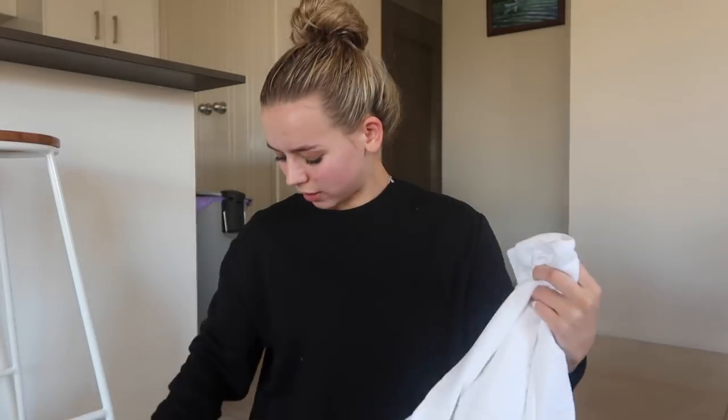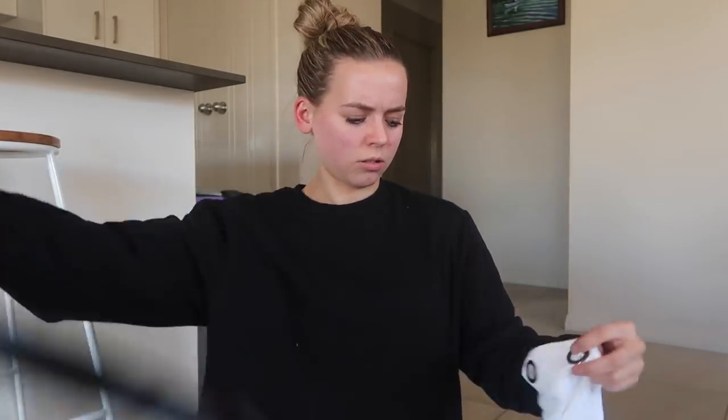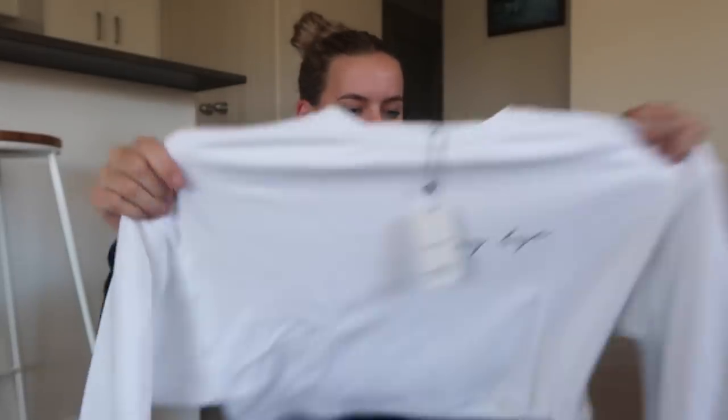I don't like this, but I could probably just take those out, or just cut off the sleeves and make it trendy. Oh my gosh, the sleeves are really big too. I didn't realize that. They're quite thick, but I'll show you guys what they look like on and hopefully it's cute.